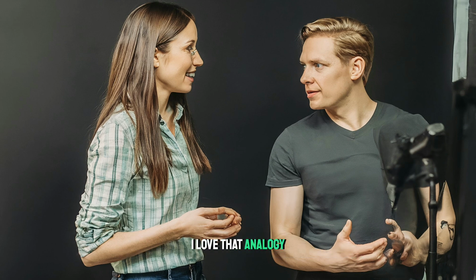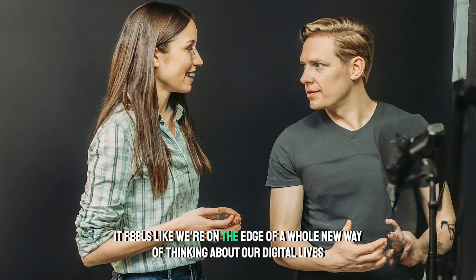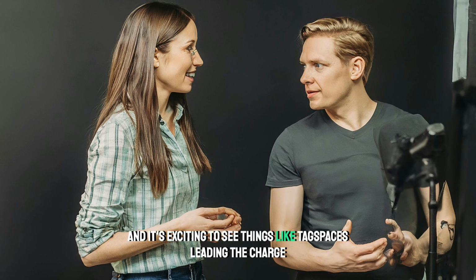I love that analogy. And in that library, you get to arrange the books however you like, create your own system, no more big tech overlords charging late fees. This has been eye-opening, really. It feels like we're on the edge of a whole new way of thinking about our digital lives. Like instead of being at the whim of these tech giants, we can take back our data, our privacy, our, well, freedom almost. That's a future worth fighting for, where our tools work for us, not the other way around. And it's exciting to see things like TagSpaces leading the charge.